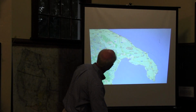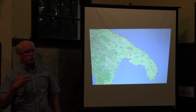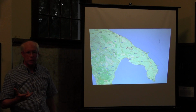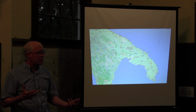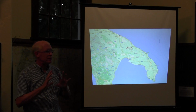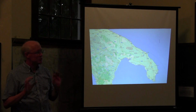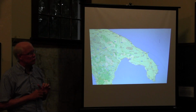So, one more map here. This is the village I want to focus on. It's called Bello, which ironically means beautiful tree. And I think what I've read is that there was a beautiful tree when they settled in this village or something to that effect, because there are no trees involved in building these structures. These are all about stonework. There are occasionally some small pieces of wood.